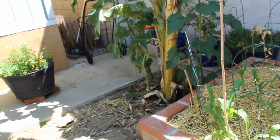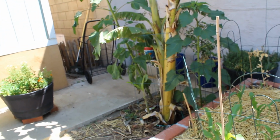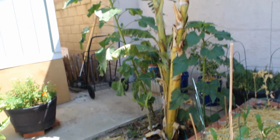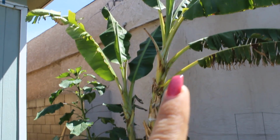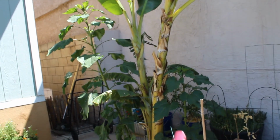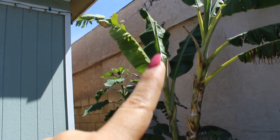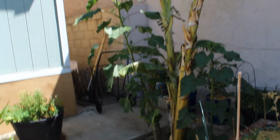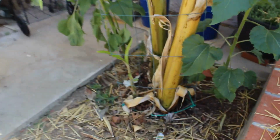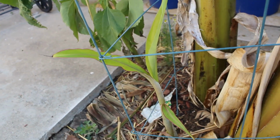My banana plant or tree, I call it a tree, but people say it's not a tree. So the banana plant, this one is the original plant that I received as a gift. This one is the pup that grew last year around the end of the year, and then there's a baby pup that grew this year.